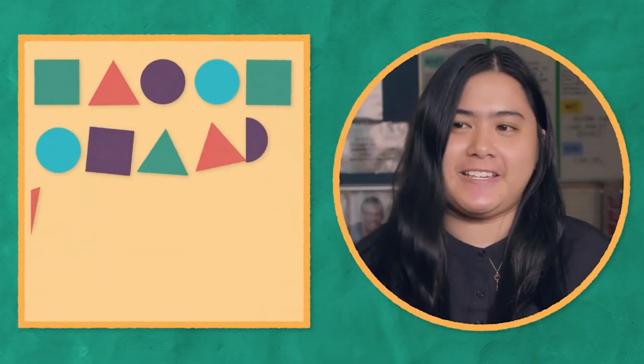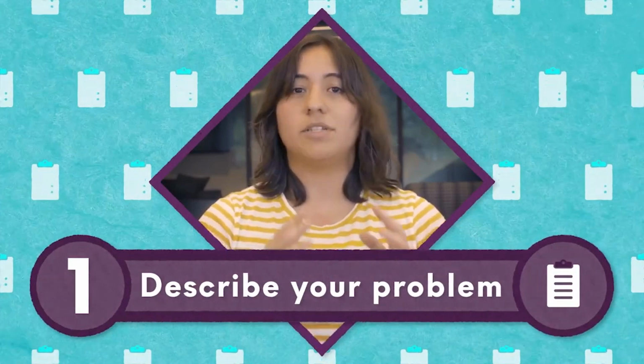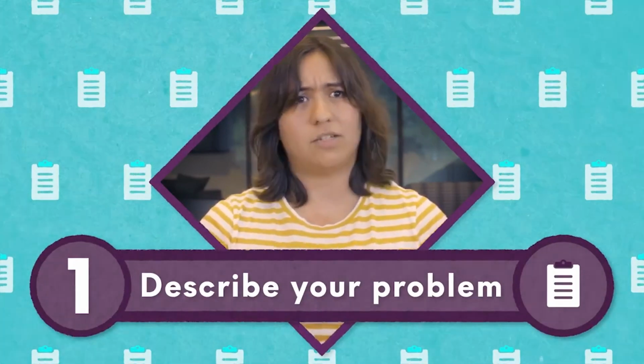Debugging is basically just looking through your code and correcting your mistakes and fixing it. There are four really important steps that you want to follow when you're debugging. The first thing you want to do is describe your problem. So figure out what's happening. What did you want your code to do, and what is it actually doing?